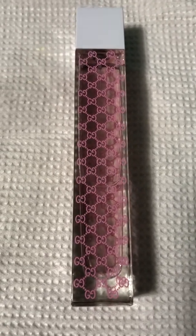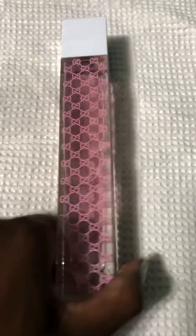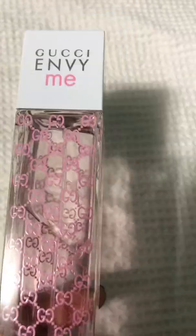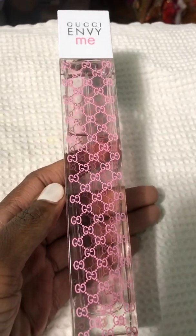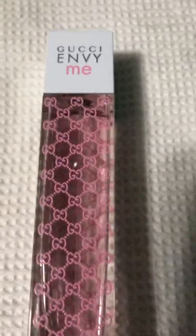I just wanted to come on here and do a video about this fragrance. This is a fragrance by Gucci. As you can see there, this one is called Gucci Envy Me. I used to wear this fragrance, I would say, about 10 years ago. And then it was discontinued and I didn't bother to add it to my collection.